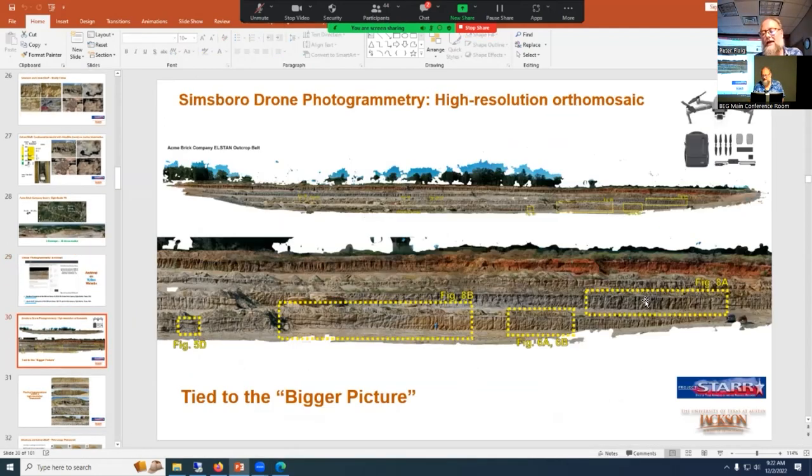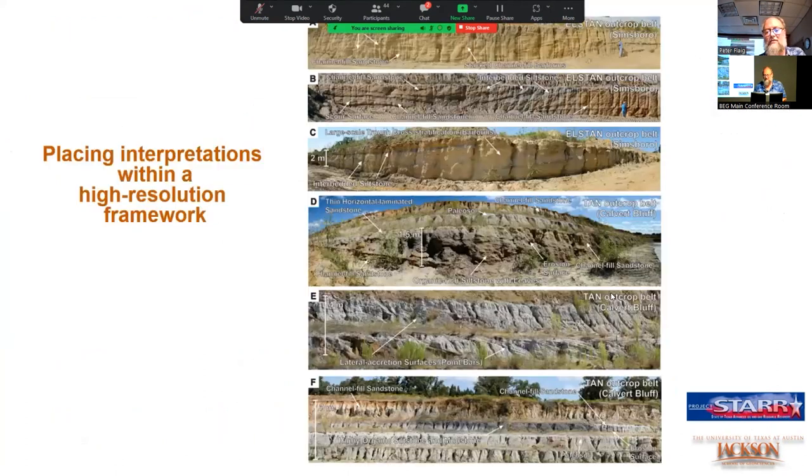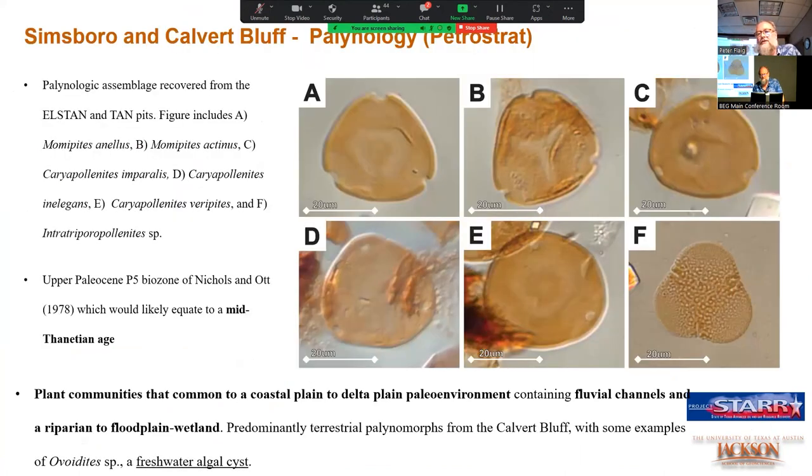Okay. And what's nice is then you can export these orthomosaics from the drone models and you can interpret on them, right? And so that's what we did. And everything that you interpret, you can tie to the bigger picture. And I think that's really important. And that's the power of having this drone photogrammetry. Now, this is just a figure from the paper and there's interpretations on everything. Every one of these is tied to some position within that drone photogrammetry. So it just helps you look at both the small details and the big picture.